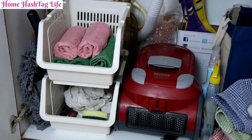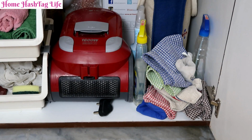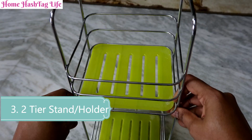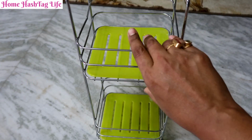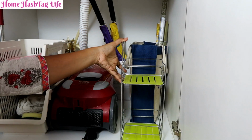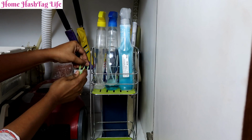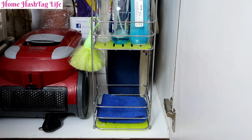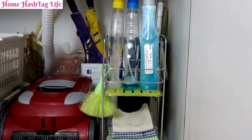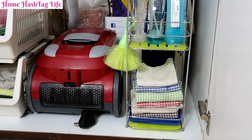Now moving on to the right side of the cabinet where I have decided to keep cleaning spray and cleaning clothes, and I found this space saving 2-tier stand which is the perfect fit for the space. Above I stored all cleaning spray, and on the bottom shelf I kept cleaning clothes. So easy to access for daily use, and I just love how the system turned out.